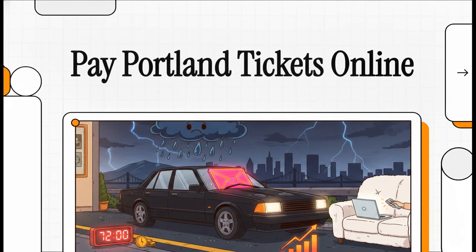Picture this. You're walking back to your car, and your heart just entirely sinks. There it is, that unmistakable bright neon envelope stuck right under your windshield wiper. It kind of ruins your whole day instantly, right? Look, we've all been there. It's a universal dread. And you know that if you don't take care of it quickly, those late penalties are going to start piling up fast.